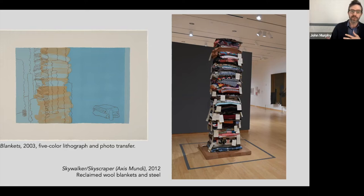The prints were happening. She was also beginning to reclaim found blankets from thrift stores. Pendleton, as I'm sure many of you may know, is known for its blankets. So she begins to create or assemble this concept of the stack of blankets, which for Marie, I know, has a lot of different references that she's alluding to.